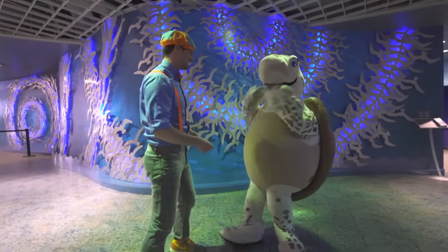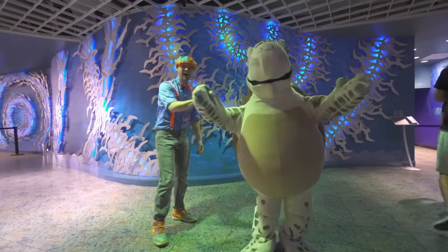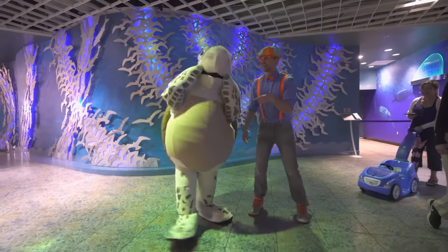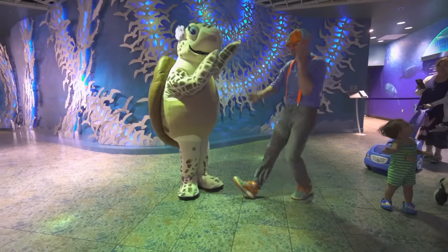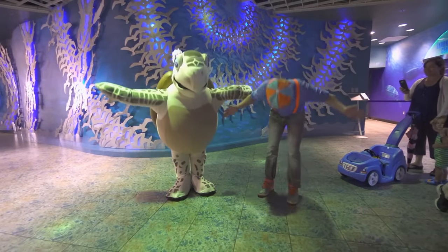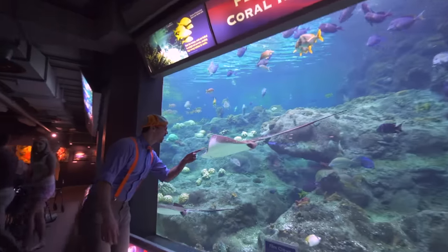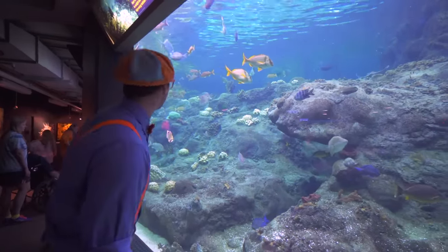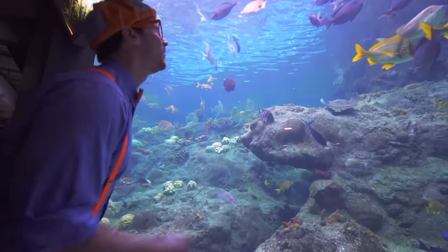It's a sea turtle. Hi. Whoa. This is Taco. Taco, you want to dance? See that stingray? Wow, there's so many tropical fish in here. Oh, like that little guy.